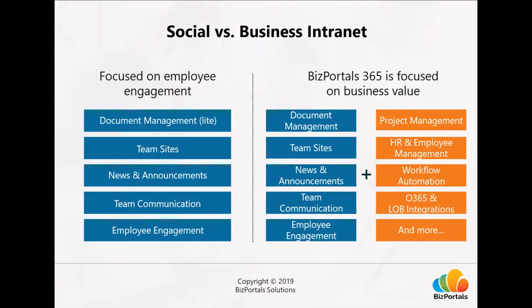I mentioned this point a few times, but an important point here is that businesses and teams often have a number of different single purpose tools. For example, a separate tool for project management, one for HR, one for document management, etc. And this is costly. BizPortals 365 allows you to replace and consolidate these tools and rally around one central, comprehensive, and fully integrated tool, allowing you to save costs and derive more business value.